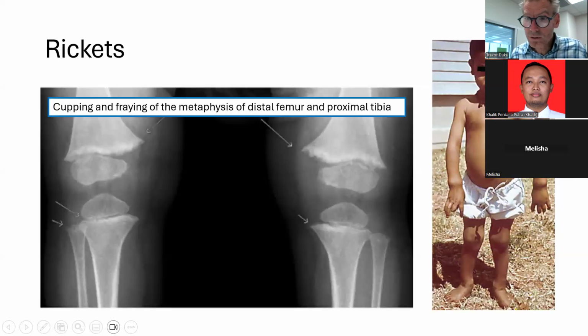This is an illustration of a boy who had rickets, and you can see some of the features. The reason why you get the swelling of the wrists and the ankles, I'm not sure whether you can see his ankles, but the wrists and the ankles particularly, is because you get cupping and fraying of the metaphysis.